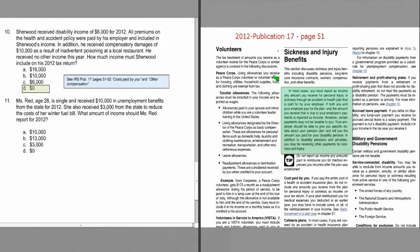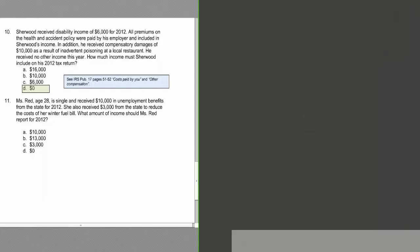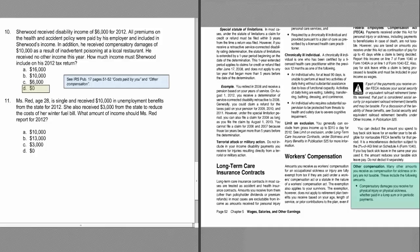Let's also take a look at Pub 17, pages 52 and 53, and we'll see what it says about compensatory damages. Okay, this is Pub 17, page 52, other compensation. Many other amounts you receive as compensation for sickness or injury are not taxable. These include the following amounts: compensatory damages you receive for physical injury or physical sickness, whether paid in a lump sum or in a periodic payment.